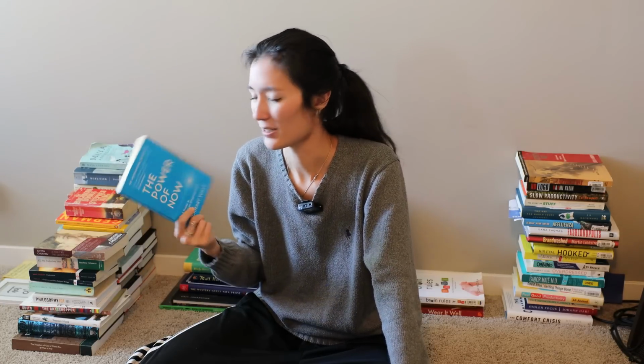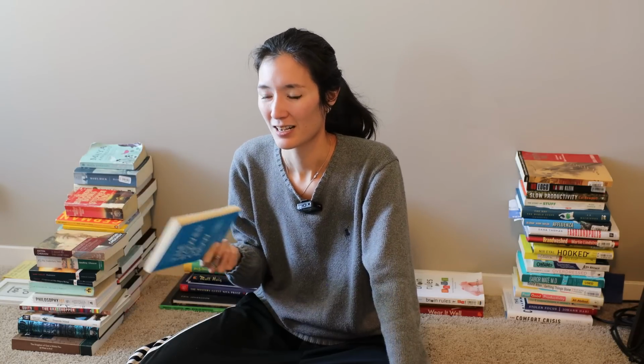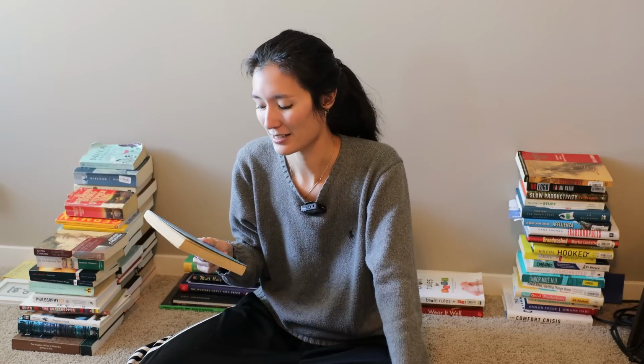So the first one, The Power of Now, it's about being present in the moment. It's one of those life philosophy books reminding you that the present is all we have and all we should care about, because that's all that we can experience in any given moment, right? That's all that's guaranteed. So, Power of Now. Going to keep that in this box.